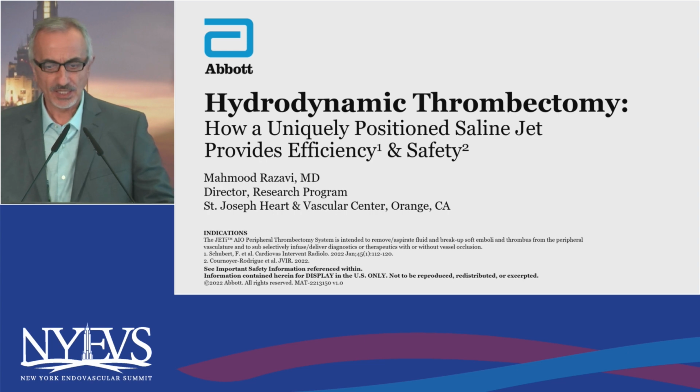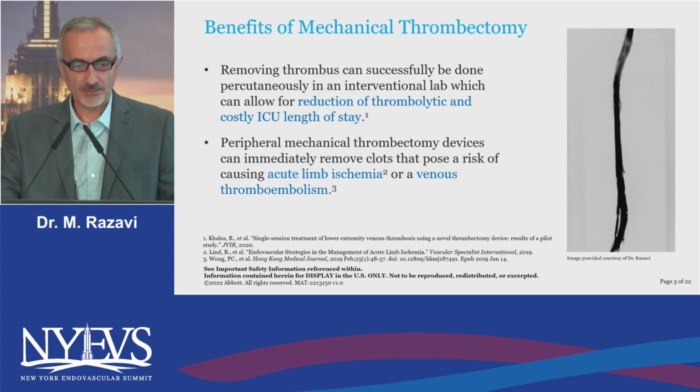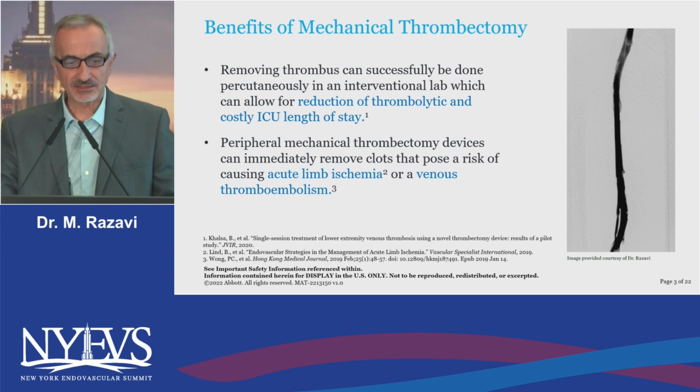So we're going to be talking about hydrodynamic thrombectomy. Obviously, we all understand the benefits of mechanical thrombectomy. You want to remove the clot as much as you can.